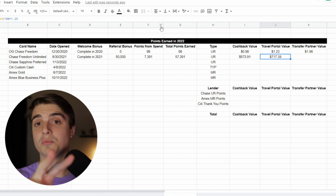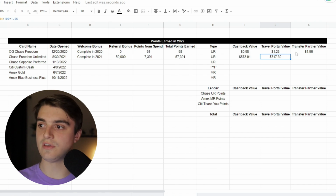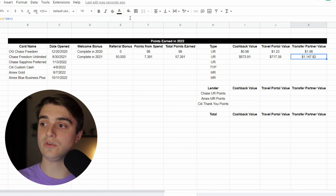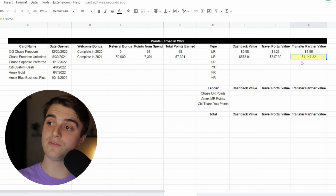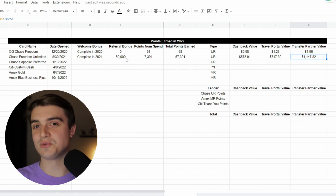$717.39. Now at that 2 cent per point conservative estimation when transferring all my points out to travel partners on my Chase Sapphire Preferred, my transfer partner value is going to be $1,147.82. So obviously referrals were a huge part of the amount of points I earned on my Chase Freedom Unlimited this year, but now let's get into some more of the heavy hitters.